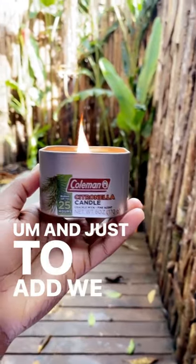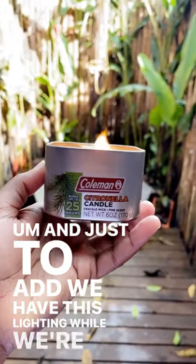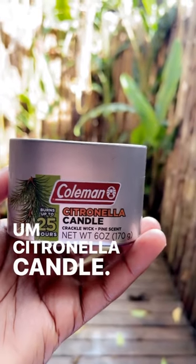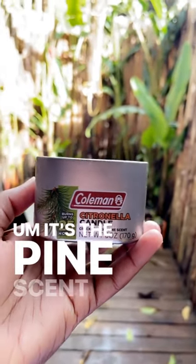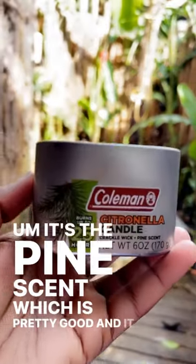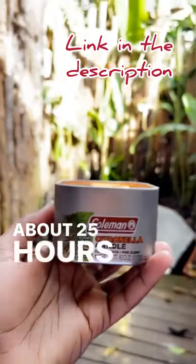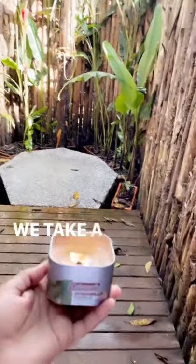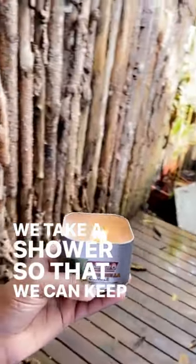And just to add, we have this lighting while we're taking a shower. Citronella candle. It's the pine scent, which is pretty good, and it lasts for about 24 hours. So we have this right here just burning while we take a shower so that we can keep the bugs away.